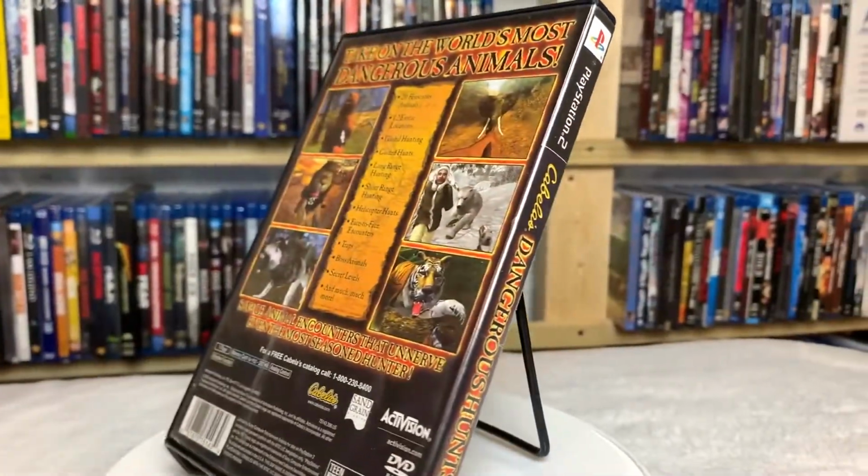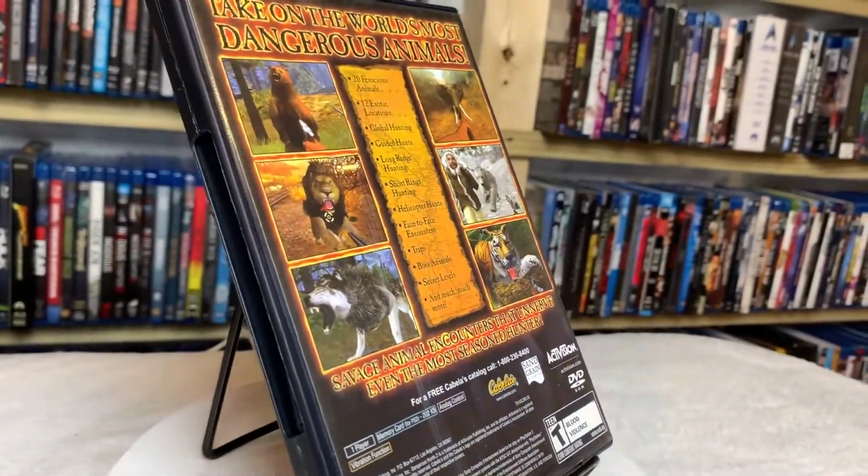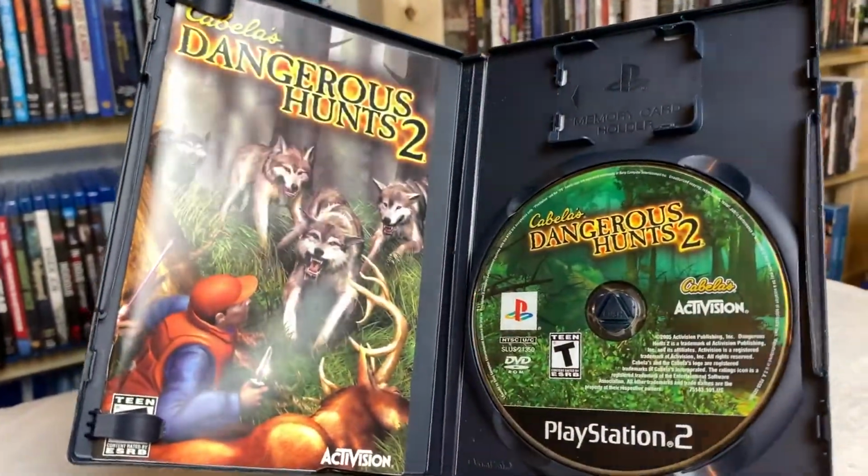The next ones are probably not going to be too terribly interesting for most of you, but this one is Cabela's Dangerous Hunts 2. And I was actually walking out, and I passed the table one more time and saw this for like 75 cents or something, and so I figured I would grab it. I have played 1 or 2 of these games in the past. I'm not a hunter in the least, but I thought it was pretty fun when I played them in the past, so I figured I'd give it another shot. So Cabela's Dangerous Hunts 2.